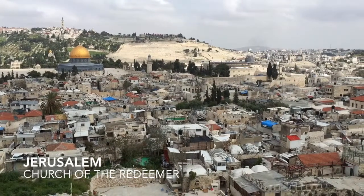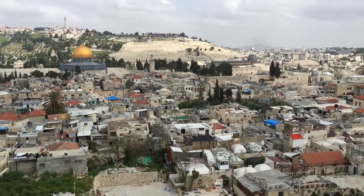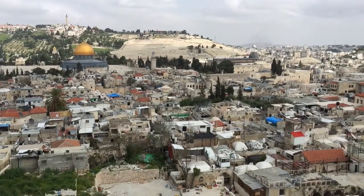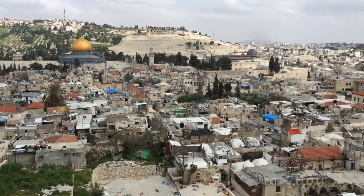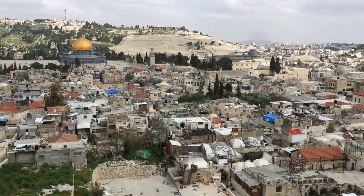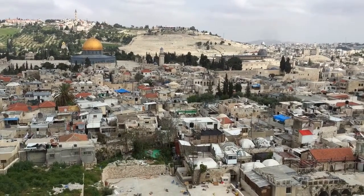What you're looking at is the Temple Mount as seen from the top of the tower of the Church of the Redeemer, a Lutheran church right in the heart of Old Jerusalem. The tower is really one of the highest points in the whole city, and as you're looking down, you can see the gold Dome of the Rock built over presumably where Solomon's Temple was.